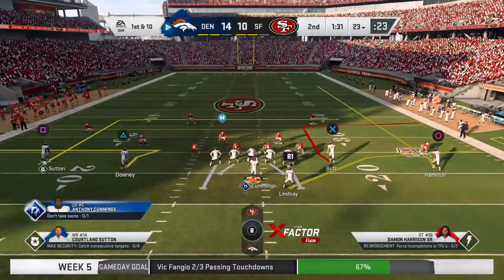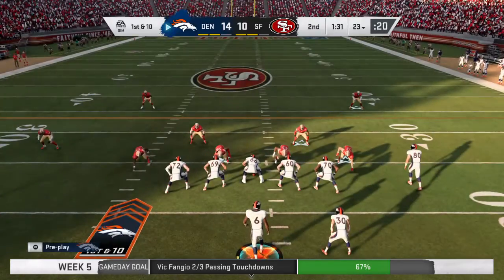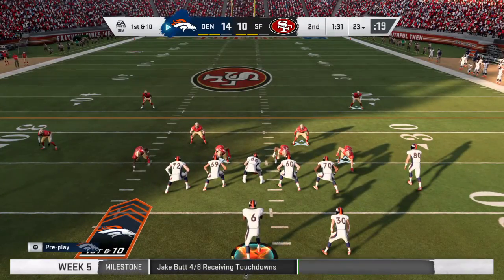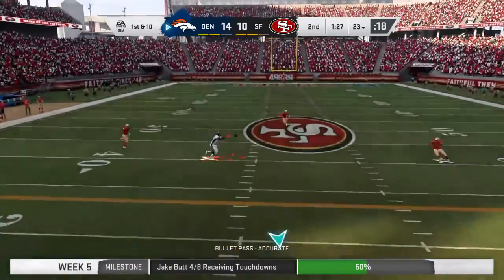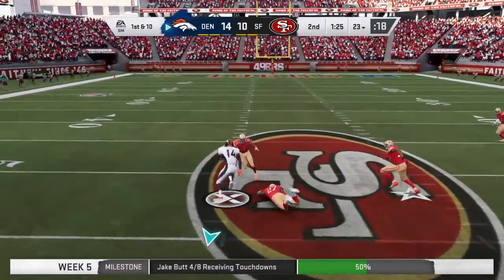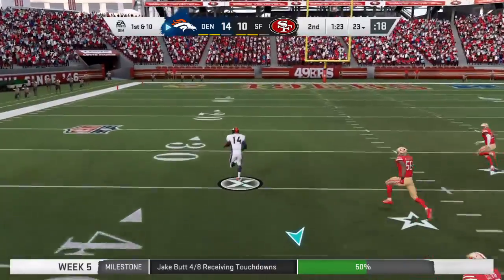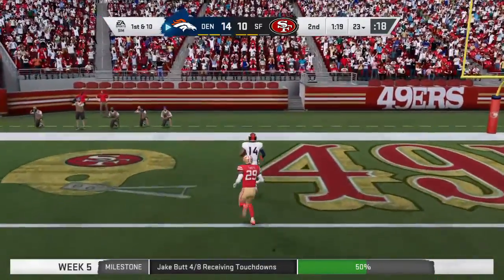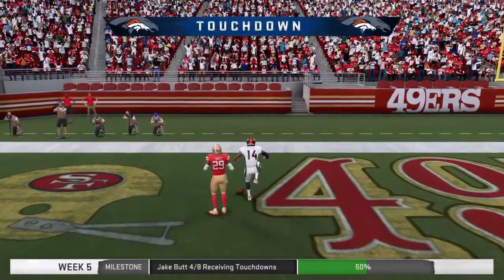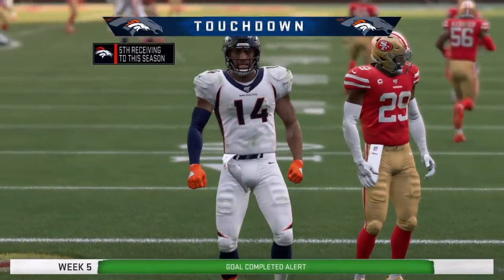Chad Hunt, 70 in 59, right to 59. On 1st and 10, Cummings. Over the middle, complete. That's Sutton. Moves left side, and all the way home for a Broncos score.